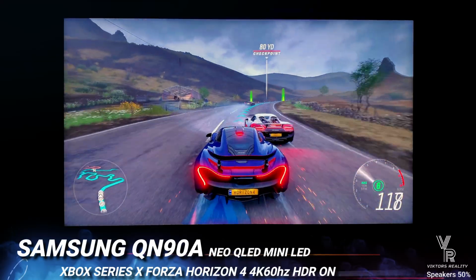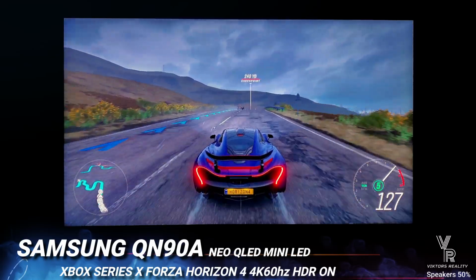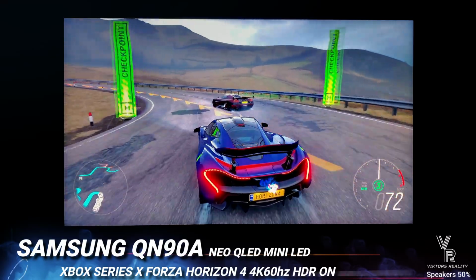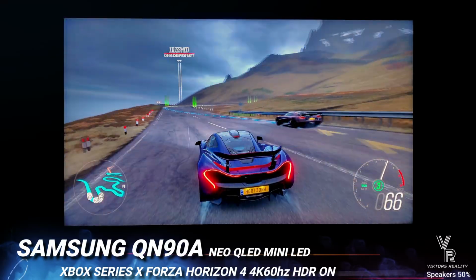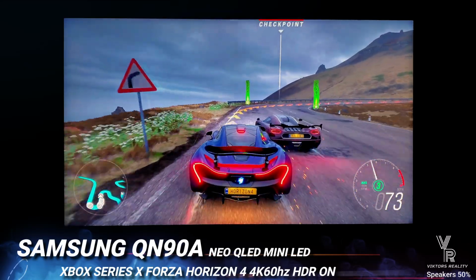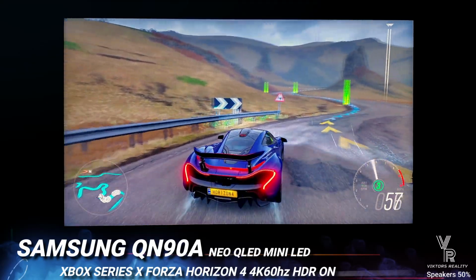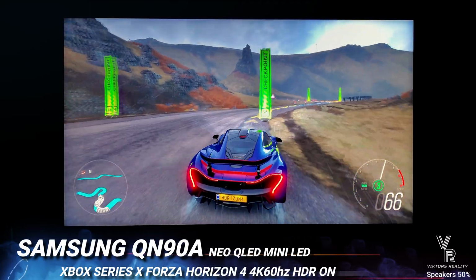And as you can see, the highlights are beautiful. It's crazy good. It's crazy how blinding it is when the lightning strikes. Beautiful image. No problems whatsoever. Playing in HDR now, like I've said in my other videos, I can finally leave HDR on and forget about it and know that I'm getting an amazing picture.